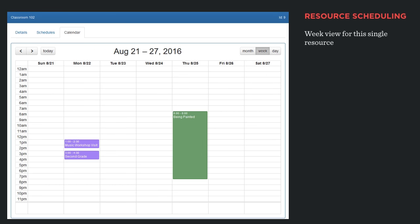Here's a week view of that same classroom resource. You can see here that it's scheduled 2 times on Monday. Those are the purple blocks. You also have the ability to mark a resource as busy, sort of take it out of contention for booking. So that's the green slot on Thursday there where the classroom is actually being painted.